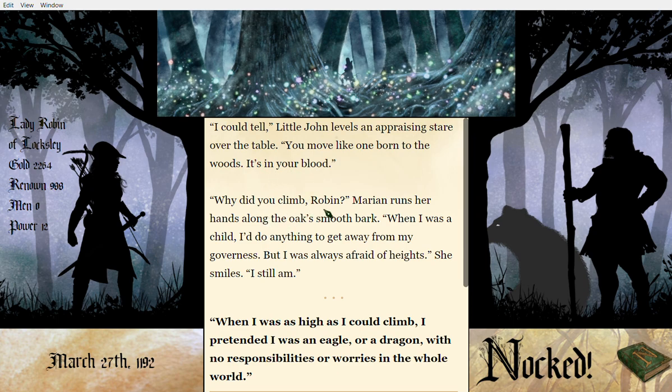Marian runs her hand along the oak's smooth bark. When I was a child, I would do anything to get away from my governess, but I was always afraid of heights. She smiles. I still am.